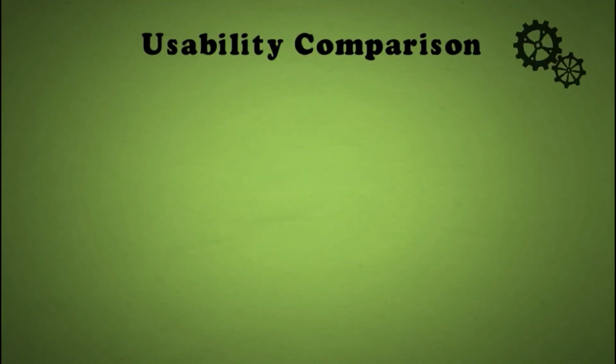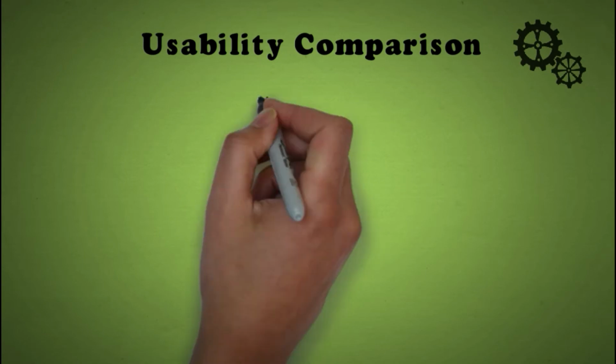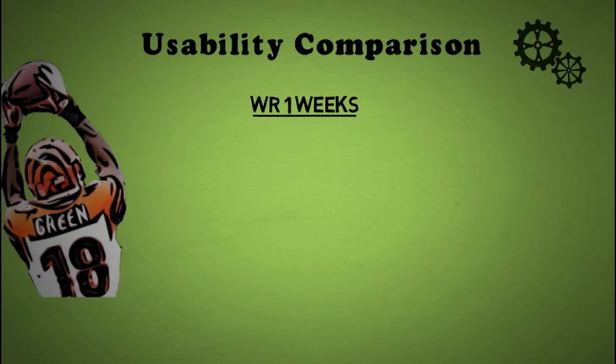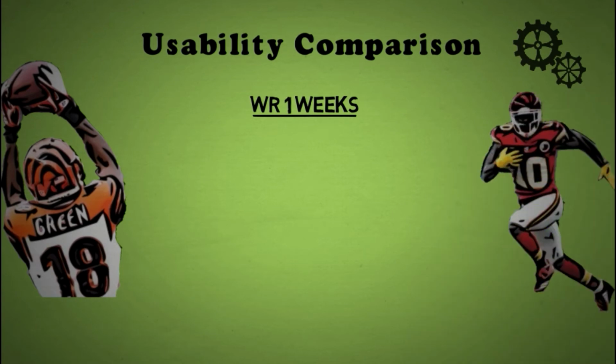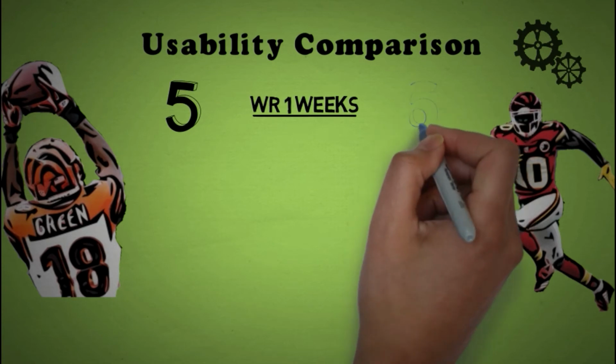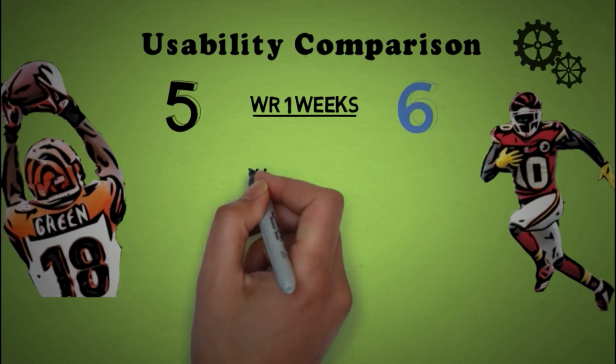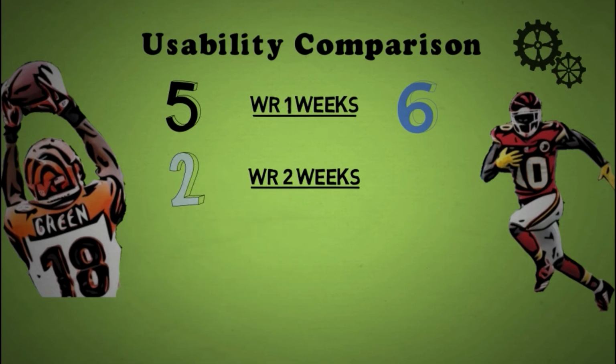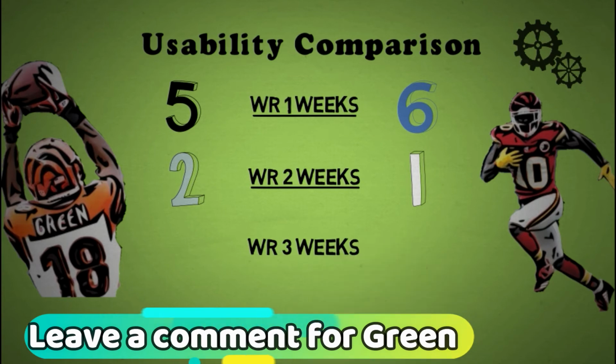In the usability comparison, I compare how many weeks they should have been started last year. We see that Green had 5 weeks where he ranked as wide receiver number 1, while Tyreek Hill had 6 weeks. Green wins the amount of wide receiver 2 weeks with 2 against 1, but Hill comes back with 1 more wide receiver 3 week than Green.